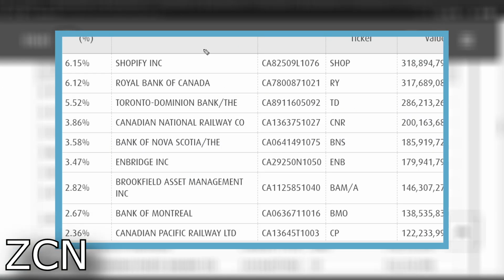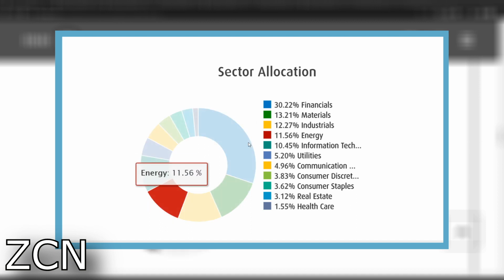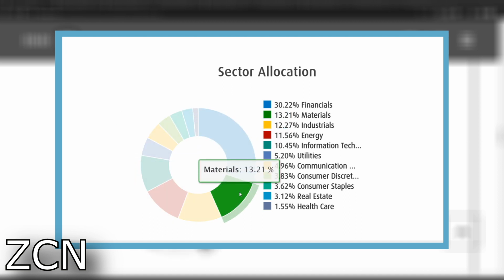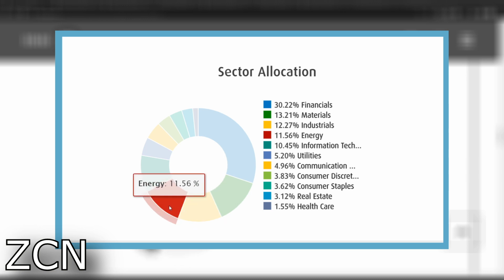As with any ETF, it's important to know what's inside of it. So let's go take a look at the holdings of ZCN. We can see that ZCN's largest holding is Canada's biggest tech stock, Shopify, closely followed by RBC, TD Bank, the Canada National Railway, and the Bank of Nova Scotia. And since this ETF tracks Canadian companies, it makes sense that it closely mirrors the Canadian economy with 30.22% financials, 13.21% materials, 12.27% industrials, and 11.56% energy.